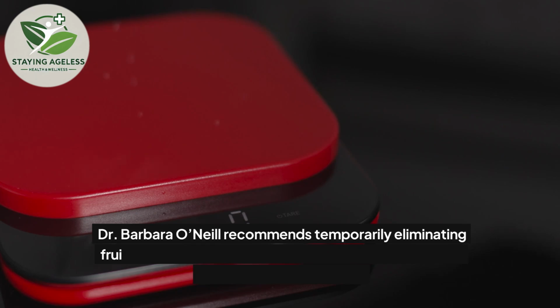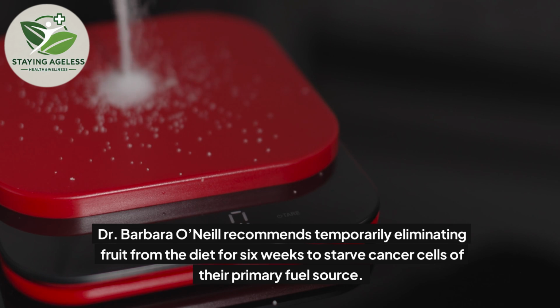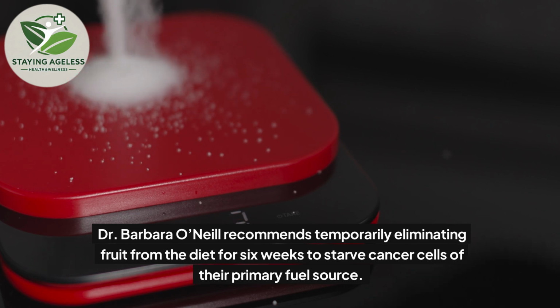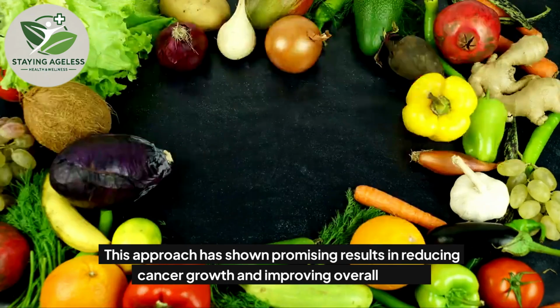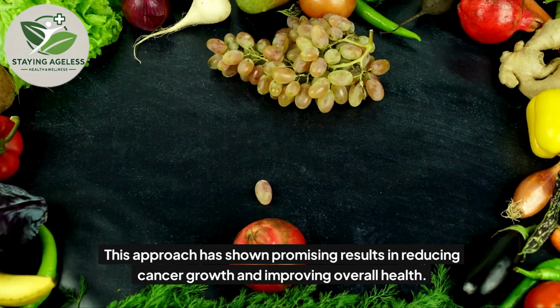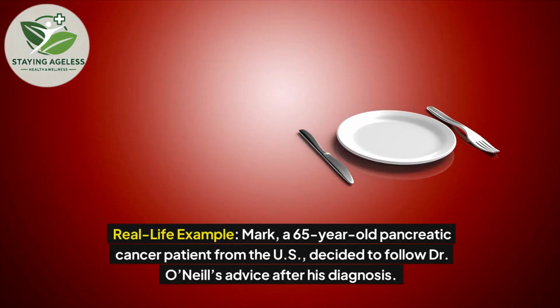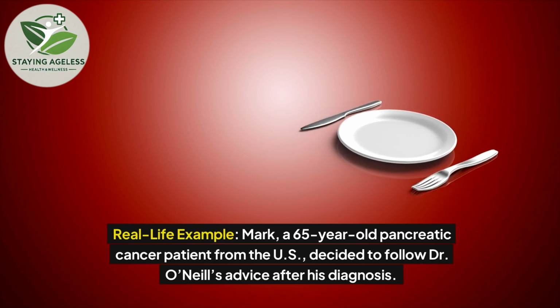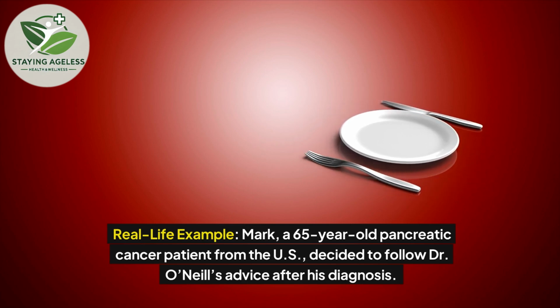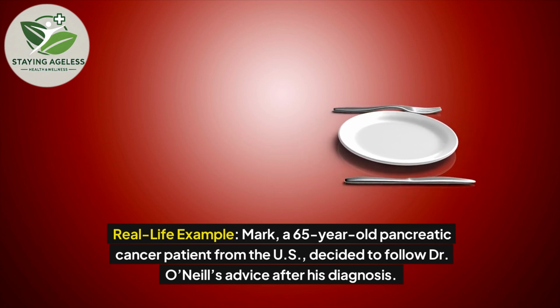Dr. Barbara O'Neill recommends temporarily eliminating fruit from the diet for 6 weeks to starve cancer cells of their primary fuel source. This approach has shown promising results in reducing cancer growth and improving overall health. Real-life example: Mark, a 65-year-old pancreatic cancer patient from the US, decided to follow Dr. O'Neill's advice after his diagnosis.